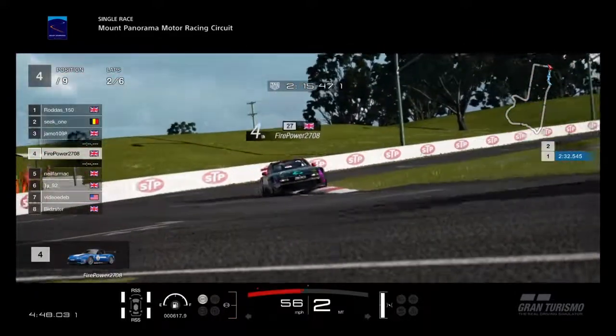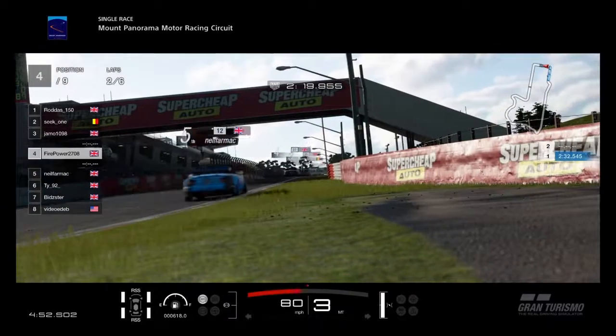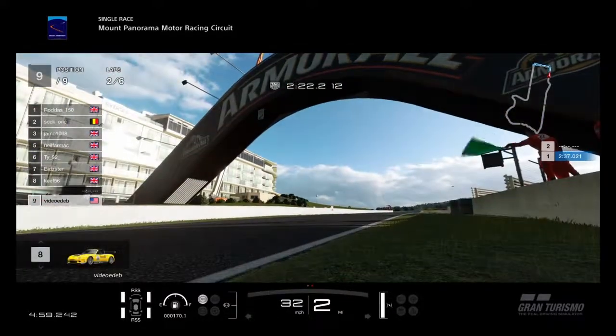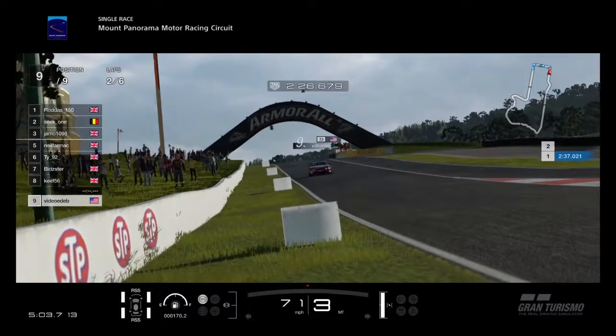As Firepower is actually starting to catch up to the leaders here. Brilliant job here by Firepower. Loves this Bathurst track, and it shows. It's TY 6th. Video, where's Video? Video's at the back. Video's gone off. Video's made a mistake. I don't think there was contact, but we'll get a replay just to confirm.